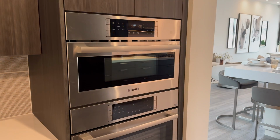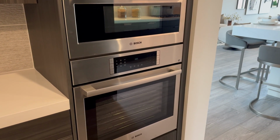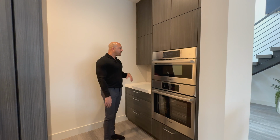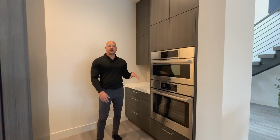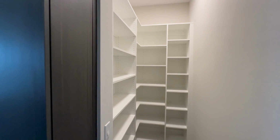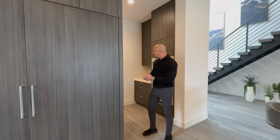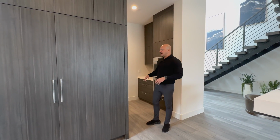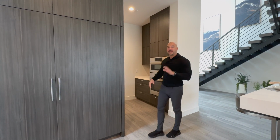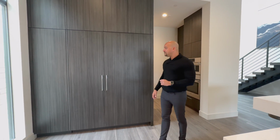Here we have the Bosch appliance package. We have the built-in microwave oven, and then we have one singular oven. We have the exact same quartz counter surface that we had in the main island. Beautiful TFL cabinetry, which we'll discuss in a moment. And then over here to your left, this is the actual pantry and some nice built-in options, but really nice. And I kind of like that this is open as opposed to having a door to get in, which also would be weird since your ovens are there. But again, I want to hear your comments. Is this a functional idea? Do you love it, hate it?